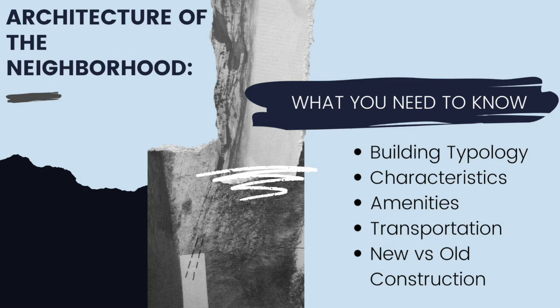Some characteristics to keep in mind are building typology. Do you want to be in brownstone Brooklyn or lofted apartments more your style? Amenities. Do you want to be near cafes, bars, restaurants, and grocery stores? Transportation. Are there certain train lines that are more convenient for you?